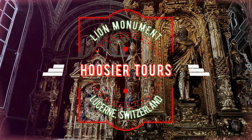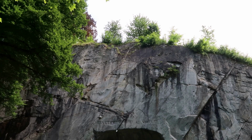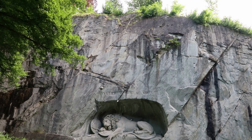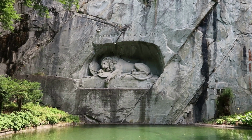I am in Lucerne, Switzerland at the famous Lion Monument. This large and unique monument depicts a dying lion carved into the wall of a former sandstone quarry. The lion commemorates the Swiss guards who died defending the French King Louis XVI during the French Revolution.